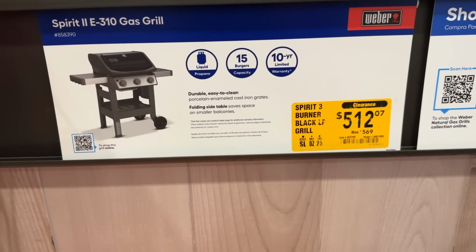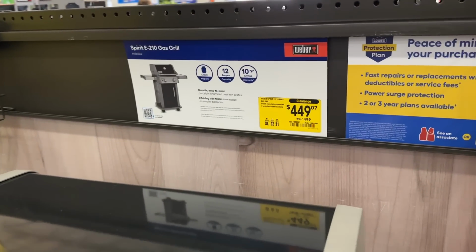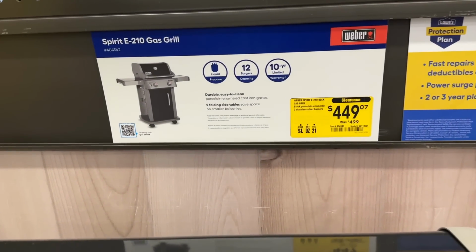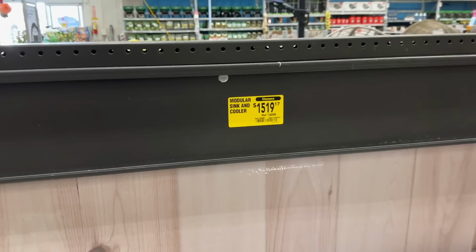A few grills that are still available. We have the Spirit grill. This has been on sale for a while, little Weber's. We've seen these on sale for a while now. So if you are interested in a Weber grill, still a great time to grab you one of these.